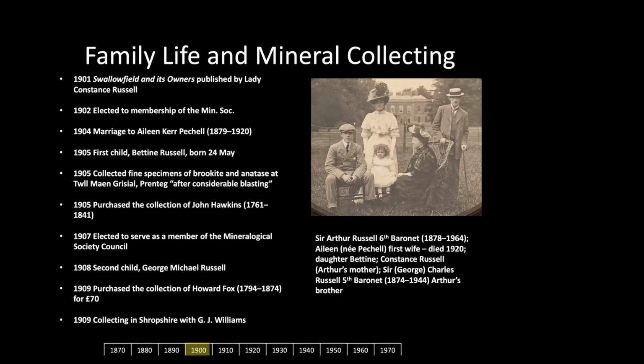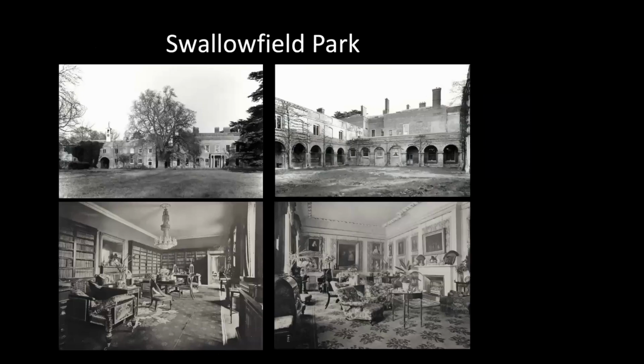Williams. G.J. Williams was the Inspector of Mines and Quarries for the Midlands, Wales, and the Isle of Man. He became a very good friend, and for something like 10 years, he and Arthur did a lot of work together. Because Williams's job was to get into working mines and quarries and see what was happening, he was able to provide really up-to-date first-hand knowledge to Arthur, to say, I was up at Wheal Rose today, you should go and have a look in the bottom level. So a really useful contact for Arthur in pursuit of his interest.